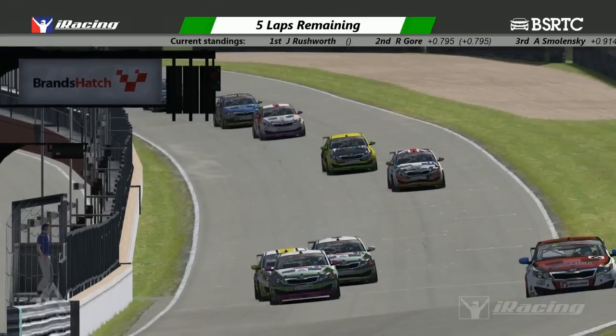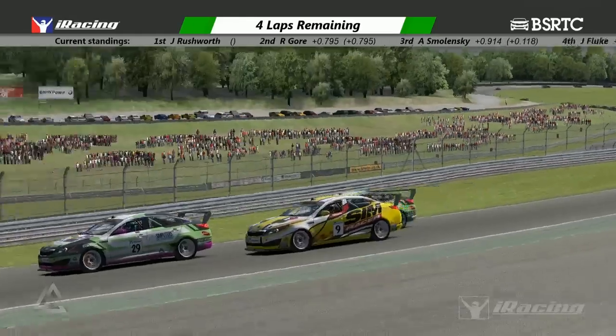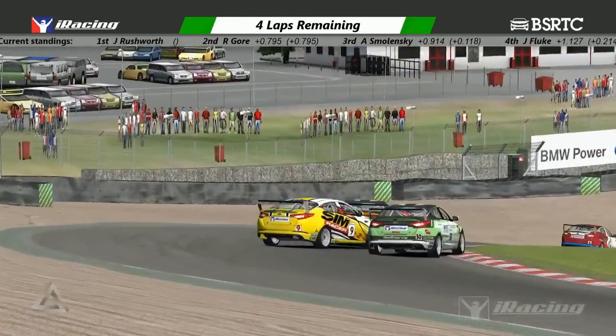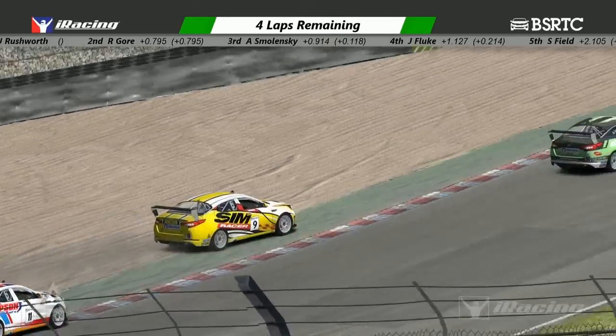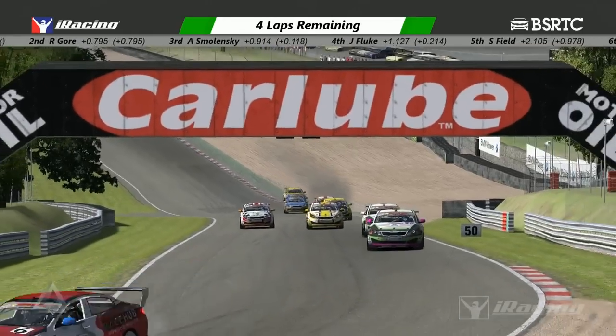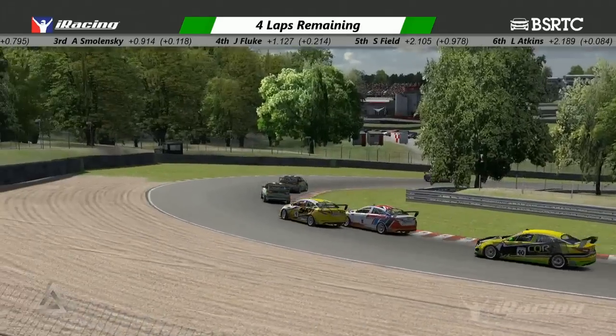Richard Gore, who's surely one of the most improved drivers in the iRacing British Sim Racers Touring Car Championship, is trying desperately to cling on to second place. It's about now trying to really beat Jamie Rushworth. Oh, and down the inside, it's Jamie Fluke down the inside and shoving Smolensky out of the way. And I don't think Smolensky's going to be too happy with the Irishman there. And now down the inside goes Simon Field, Alex.